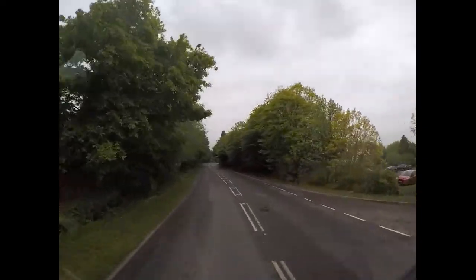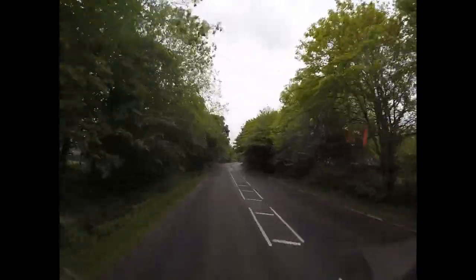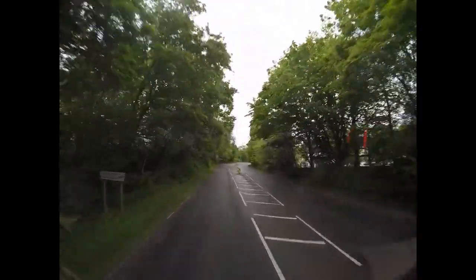Yeah, it's a muggy old day today. It's supposed to brighten up, but it's a bit misty, murky at the moment.